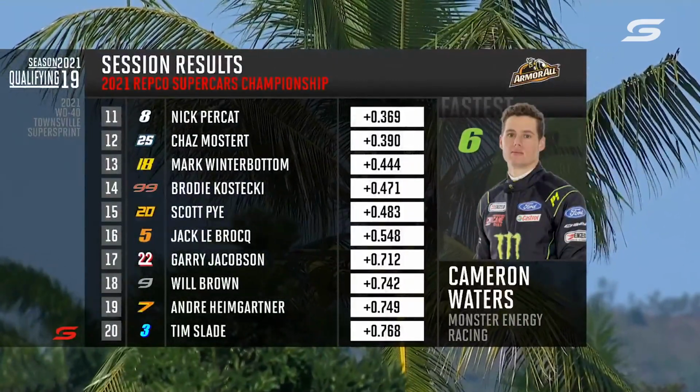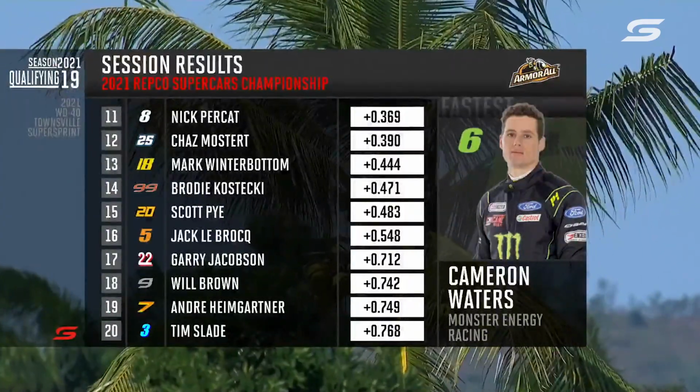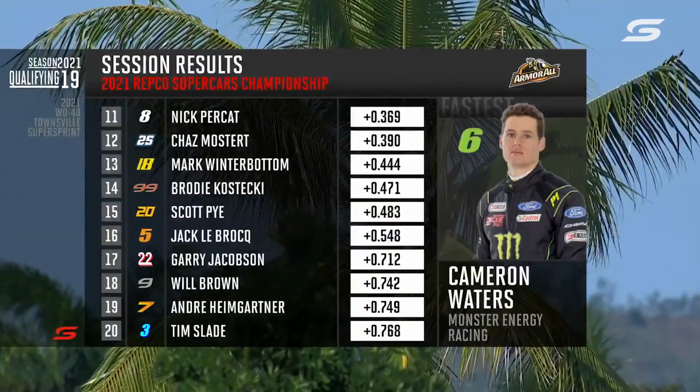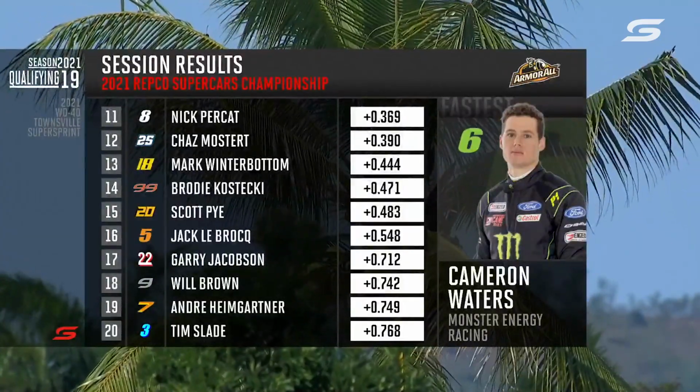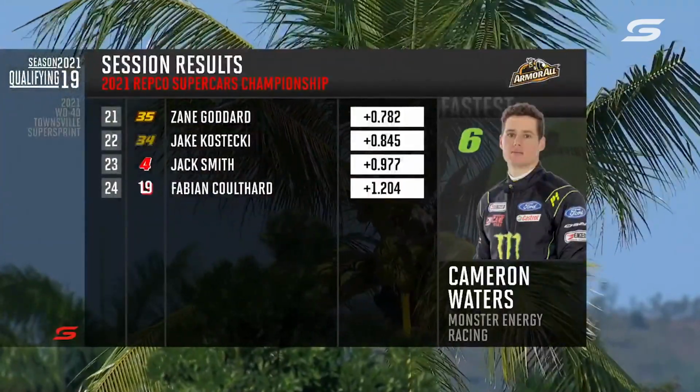And Chaz Mostert couldn't quite go with the pace that he had earlier, all the way down through Tim Slade, who had a couple of runs, and it's a difficult one for Tim. He'd be 24th and 20th for today's 2 races. He started 19th yesterday and got that car all the way up inside the top 5, so never say never.